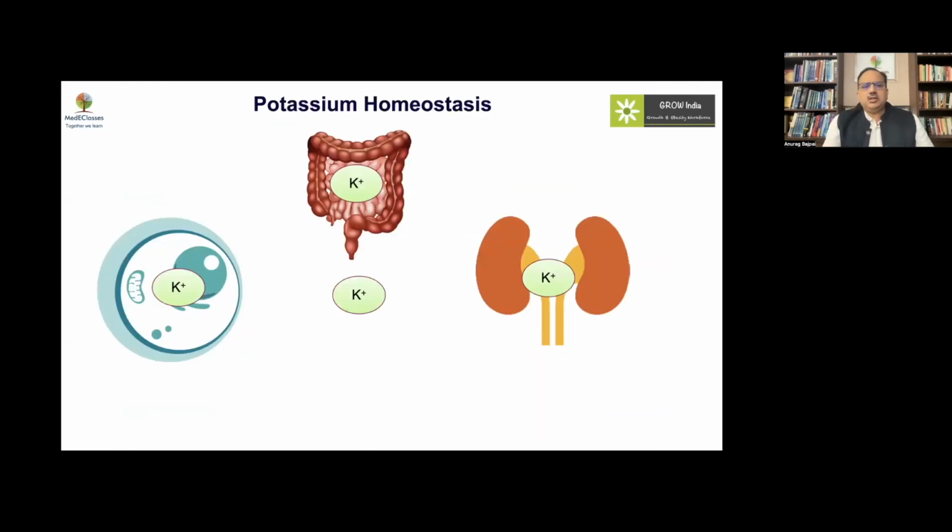There are 3 major organs which regulate potassium homeostasis. It's largely the intestine and the kidney. But remember, the most potassium in the body is inside the cell. So you can consider the cellular compartment also an important organ, or let's say a repository of potassium. Now, if you have a problem in the intracellular compartment wherein a shift occurs, it's like having a huge amount of money in the bank, and suddenly the bank gives you all the money, your liquidity goes up. The same scenario will happen: your potassium will go up immediately in the circulation.